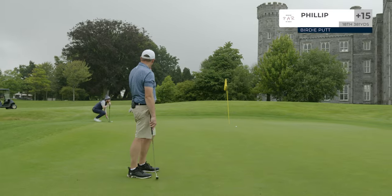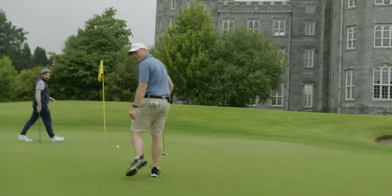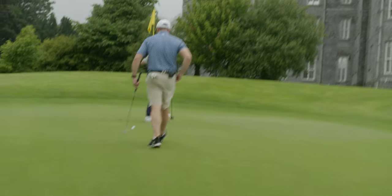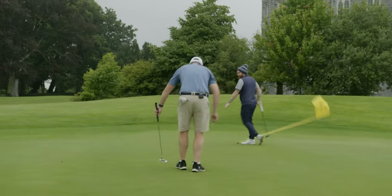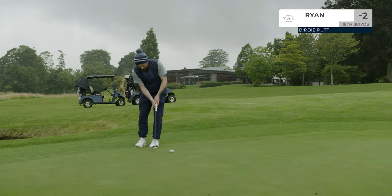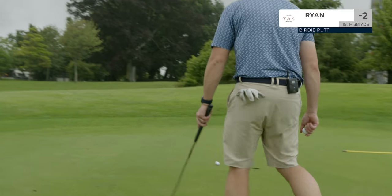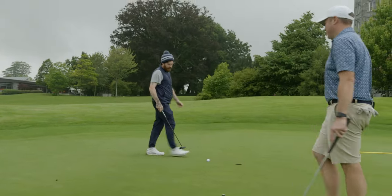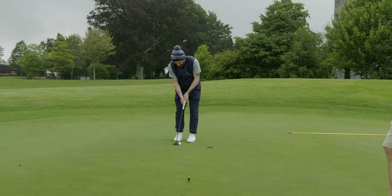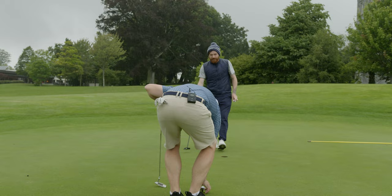Oh, that slowed up so much, didn't it? Yeah. That was considerably uphill, wasn't it? I thought I hammered that. You probably did. Right, dead in the middle. Good par. Two under? Two under. Nice.